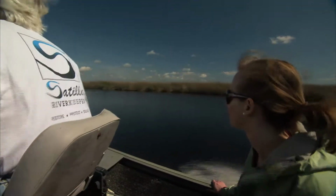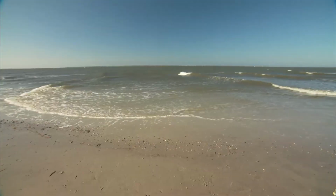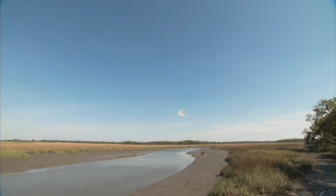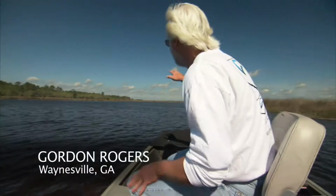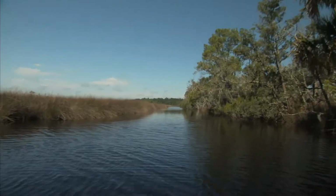A riverkeeper on the Little Satilla River, 75 miles south of Savannah, Rogers says he's seen the ocean's salt water creep further inland and mix with the fresh water, in part due to sea level rise. When you get up there, you'll see that some of those trees are alive and they're big, beautiful cypress trees, but some of them are dying. It's because of the additional salt.